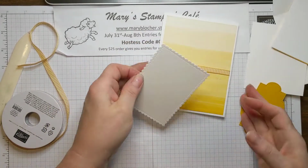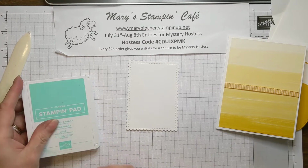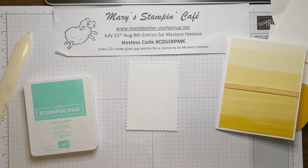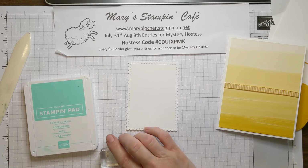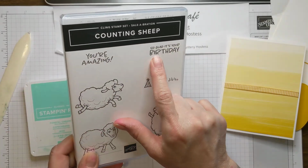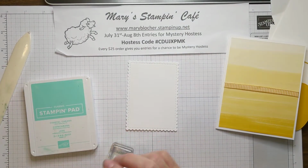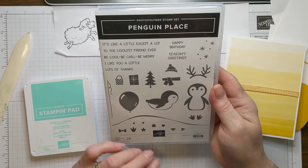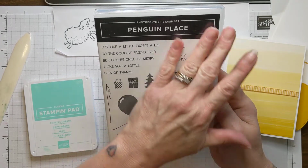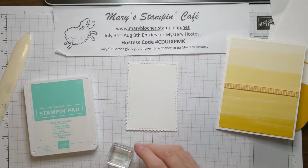The next thing I'm going to do is bring this over, and I have my Coastal Cabana. And I am going to use a very tiny happy birthday stamp, not from this stamp set, because when I show you this stamp set here, that's a large, large stamp. And I really want to have something small to go right here. The perfect one is from the Penguin Place stamp set, currently in the July to December mini catalog. So I'm using this little happy birthday, and I absolutely love it. It's so cute.